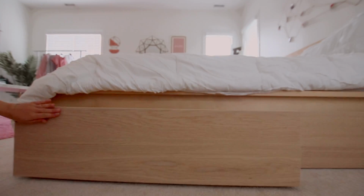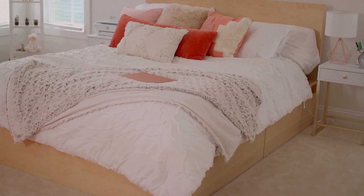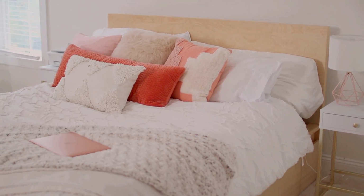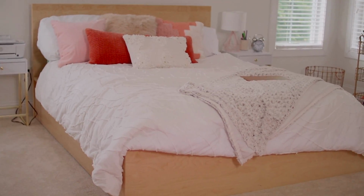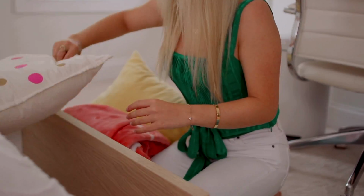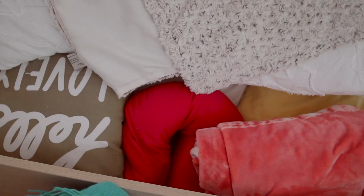And last but not least, tip number 7, get a bed that has some sort of storage underneath of it. If you think about it, having a bed that has drawers underneath it will allow you to store things without taking up extra space. So no matter what, your bed would be where it is, right? Well, this way you can utilize 2 spaces in one, of course, for your bed and sleeping, and also for storage. So under my bed, I have a ton of throw pillows and blankets, so I pretty much filled all my drawers with that.